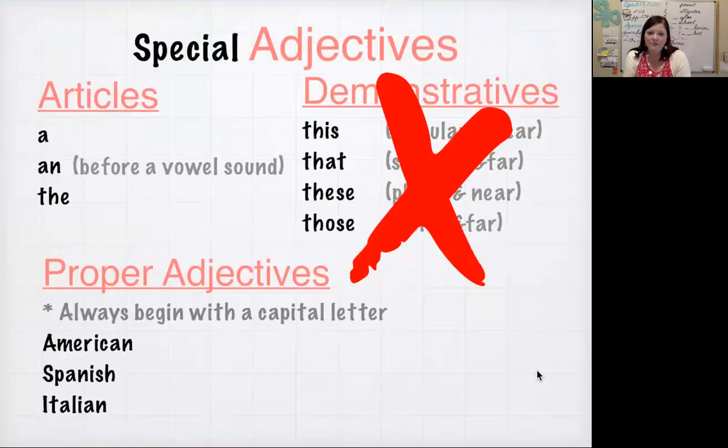An American flag. Now, careful, it sounds a whole lot like the noun America. Don't get those two confused. America is the noun, but American is the proper adjective. It describes something as being from the country of America. Another proper adjective would be Spanish, like Spanish rice, a Spanish mission. Spanish will always start with a capital S, no matter where it's located in the sentence. This is a proper adjective because it comes from the noun Spain.